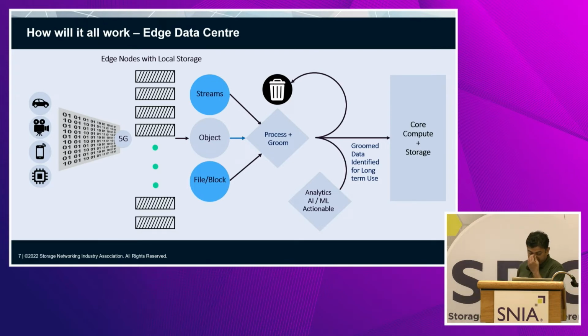Now, that data can be categorized into different types. We are talking about stream data, object data, or it could be file and block data. Stream data is a set of data that is continuously generated with high volume and high velocity, forming millions of records and tending to form a data stream. A typical example of streaming data could be JSON or XML key value pairs.